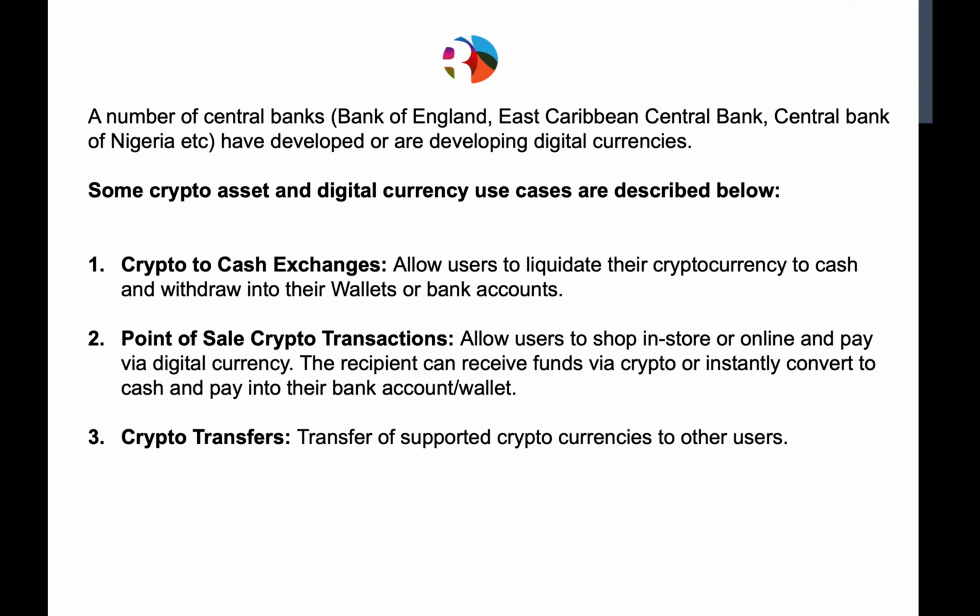Next thing you could do is point of sale transactions. So you could also allow your members or customers to walk into a shop, right, buy something and pay in Bitcoin, whilst the shop owner receives the value in fiat currency or TT dollars, for example. Right? So the recipient can receive the funds in TT dollars, or they can receive it via crypto and decide what to do with it.